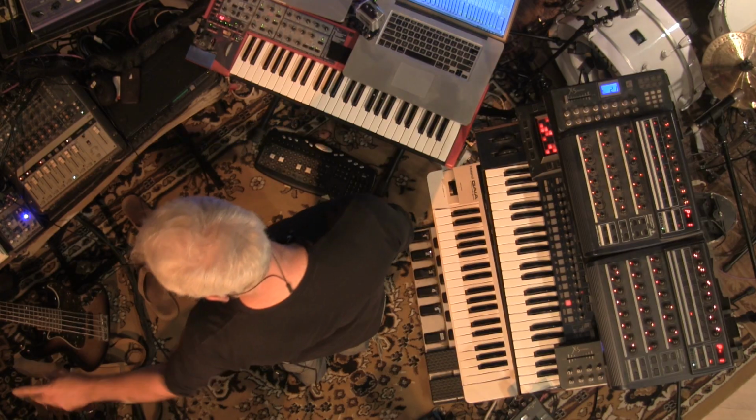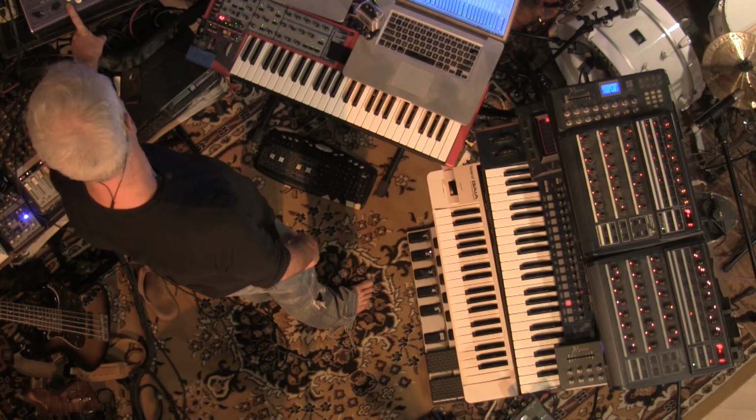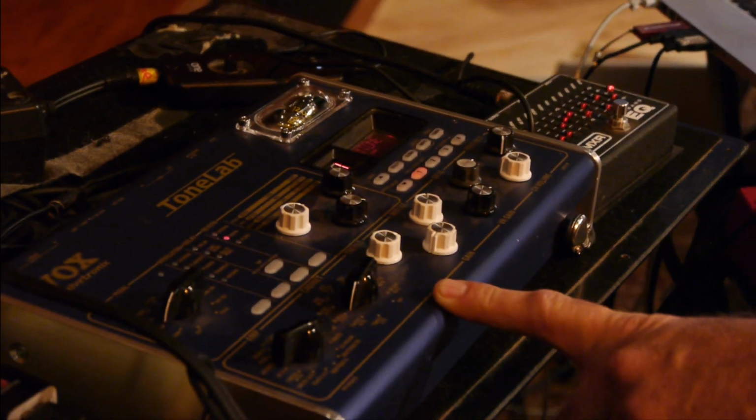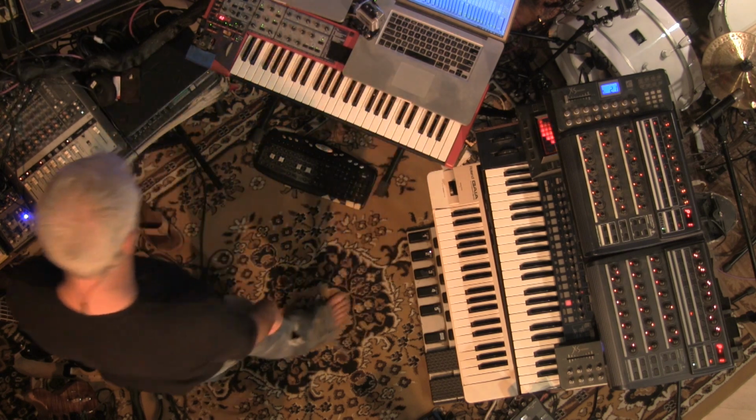Other things I have on the guitar, I have a guitar preamp with a tube in it that makes it sound more guitar-y. And what else? All kinds of bells and whistles. That's mostly it, I suppose.